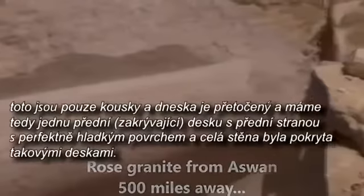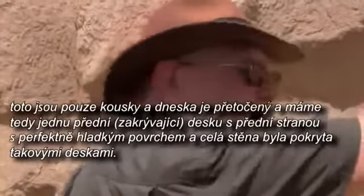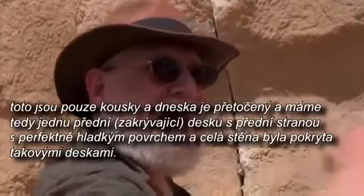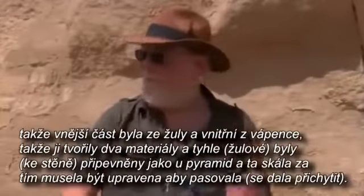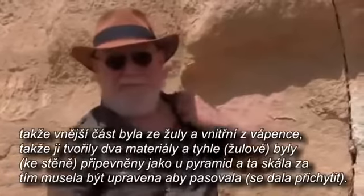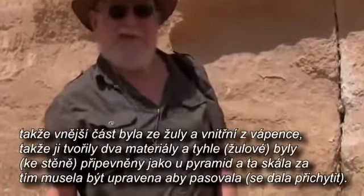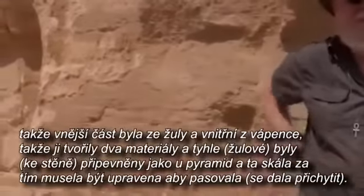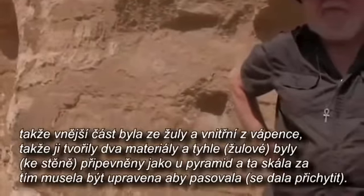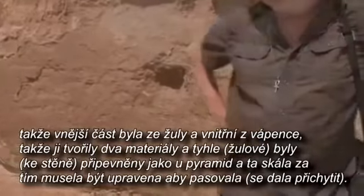And these are just pieces. This is upside down. We have one in the front there that's right side up, that has a perfect flat top. So this whole wall was covered with this granite, and also the interior is granite. Yes. The core is limestone, the exterior is granite. So you have two materials. Exactly. Again, it's not like these were simply put on. They had to interlock. Right. The same as the pyramids. And the amount of effort that would take to custom fit.